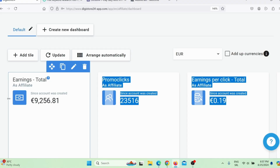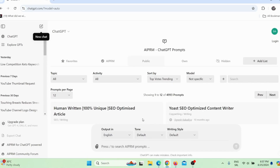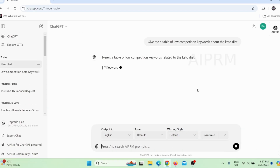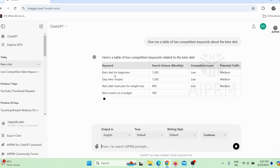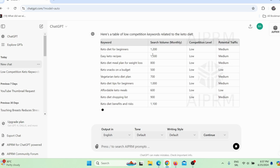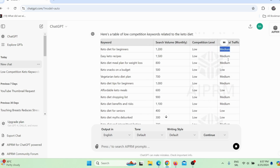So what I can do, I can simply go here on ChatGPT and I can give it a prompt. I can say something like this: give me a table of low competition keywords about keto diet. So when I press enter, now ChatGPT will create a table of those keywords. Here you can see keto diet for beginners, search volume 1200 searches per month, competition low, potential traffic medium. So here I have a list of keywords and I can target those keywords.